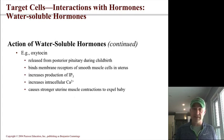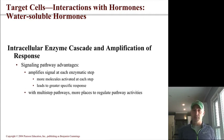Showing you the example of oxytocin, how it changes these signaling levels here, leads to muscle contraction. And again, much like we talked about in AMP1, there tend to be these cascade events and amplification of those responses, so we can get a large response from a rather small signal. Again, multi-step pathways are usually involved in this. This is all stuff we talked about at the beginning of AMP1 when we were doing that brief introduction to cell signaling. But it's that idea of signal transduction and amplification.